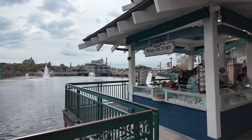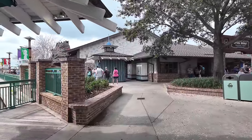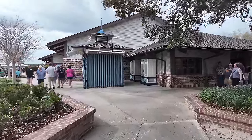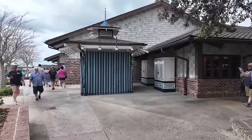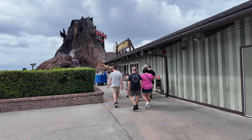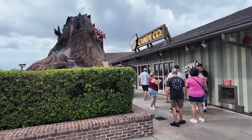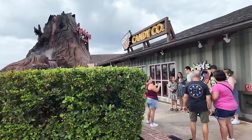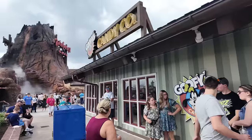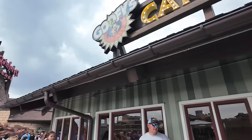We're gonna move along to Goofy's Candy Company so I can show you the Build a Cake Pop. It's kind of really cool. It's been around for a little while, but I just recently discovered it, so I wanted to show it to you guys. There it is. Goofy's Candy Company. I always confuse it with Goofy's Kitchen.